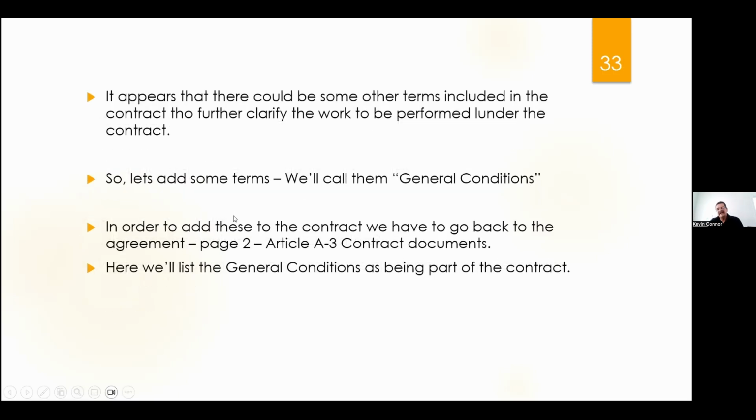Okay, so now it appears there's some other stuff we should probably have got into that agreement, right? How do we do that? So we do that by adding a page called General Conditions. This is where we're going to list all those other things that we didn't capture in that agreement, all the other things that we agreed to beforehand, like the chief wanting granite countertops. This is where we're going to put it into General Conditions. It's not on the drawing at this point, but we're going to put in countertops under General Conditions.